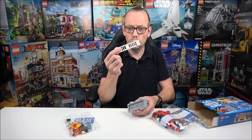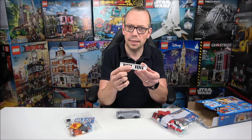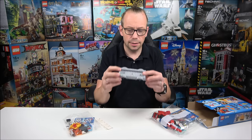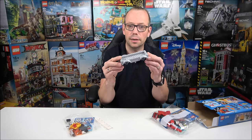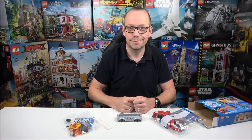The letter. I think that's a new one. The older ones have not this. Studs inside, I think. And the base plate for the car. Let's build it. Have fun.